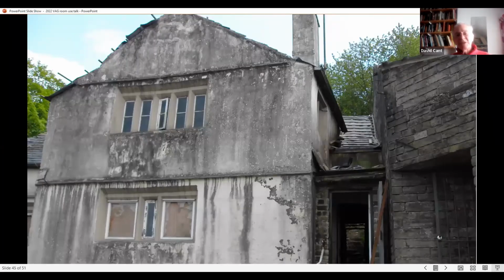And here we have the kitchen wing. You can see there on the right, this is the cross passage. The shop has been rebuilt fairly substantially. Just further on up the road here, there was a brewery at one stage in the 19th century.